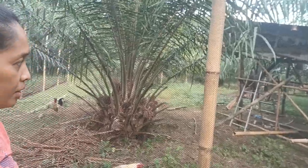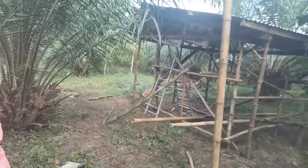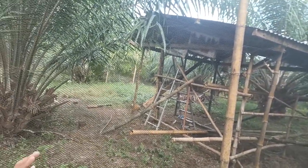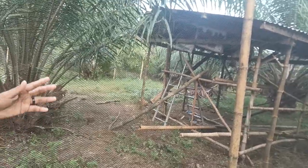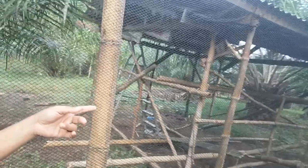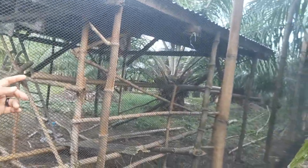So my father has a caretaker here, I think at least 3 people. They made this house for the chickens, and 2 of them.